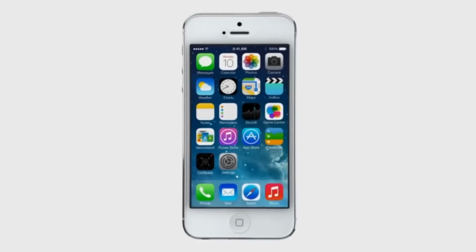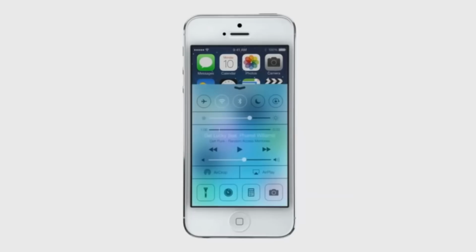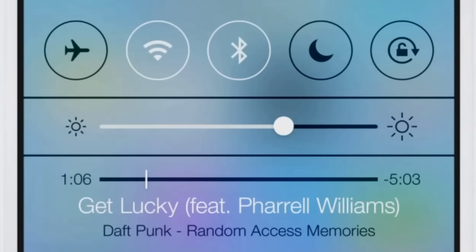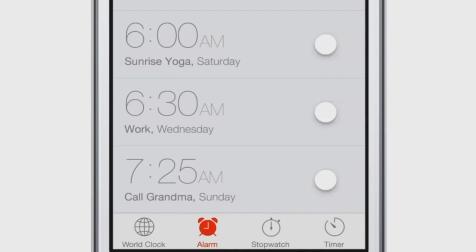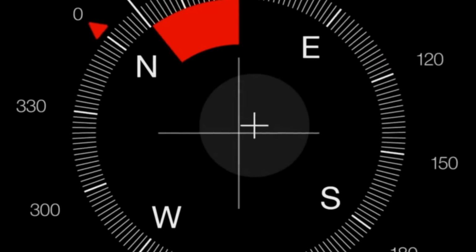It got rid of reflections, shadows, textures, and app interfaces that resembled real-life objects. This change was actually quite shocking at the time, and many users were turned off by iOS 7's flat, colorful design. But Apple stuck with their decision, and the iOS interface remains flat to this day.